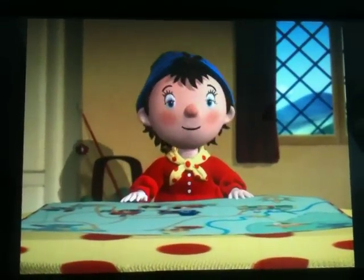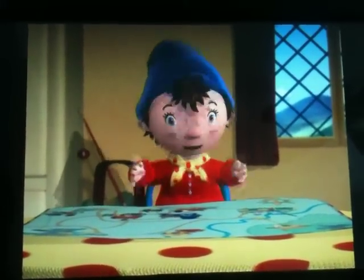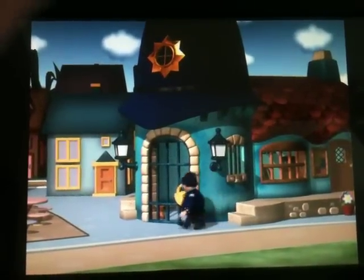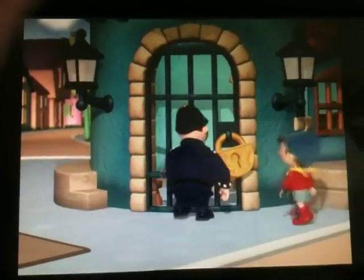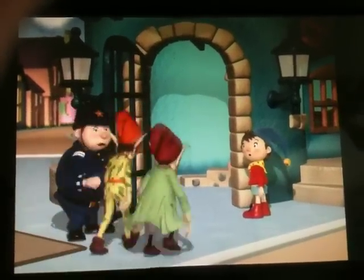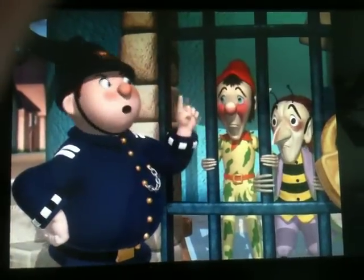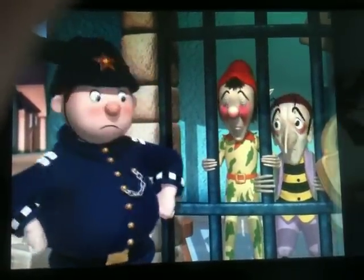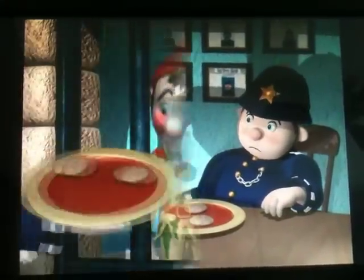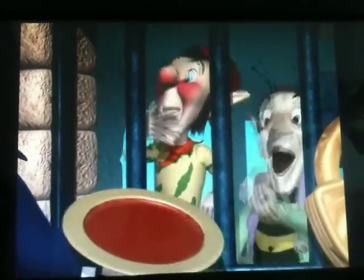Hello again. I'm looking at my map of Toyland. Let's see what happens in Mr. Plod's jail. When someone is very naughty, Mr. Plod puts them in jail. Like the time Sly and Gobbo tricked me into giving them all my coins. Now you shall spend all night in jail, and you will have no pudding with your supper. Mr. Plod may seem strict, but he's really very nice, even to naughty goblins.